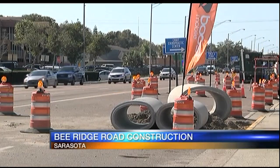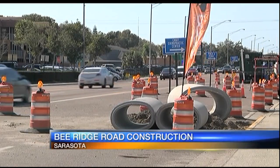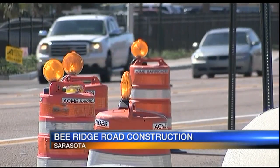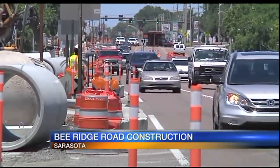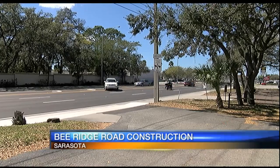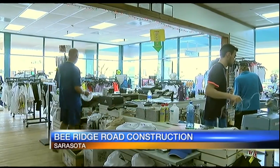The Florida Department of Transportation's $17 million roadway improvement project that caused headaches for business owners has been complete since November of last year. A stretch of Bee Ridge Road that once looked like this now looks like this. For Marcus, she's just breathing a sigh of relief. I'm so much happier that everything is back to normal. I cannot complain. Owner of Total Tennis of Siesta Key, Jeff Lewis, feels the same way.